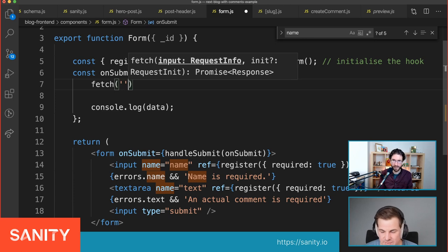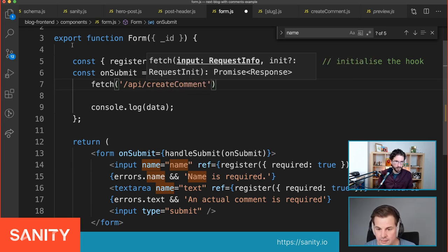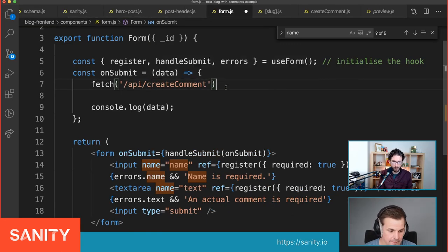And that takes really good. It's just the shortest way to the goal, right? Yeah. And the endpoint will then be /API/createComment, because it uses the file name to define the URL. Is it API or APIs plural? API, okay. Singular, yeah. Yep.